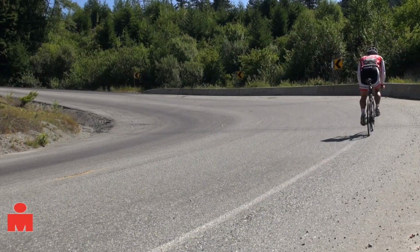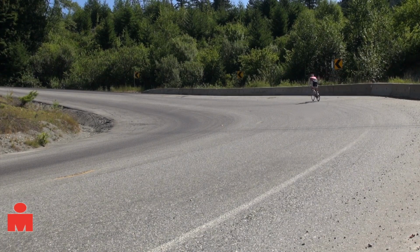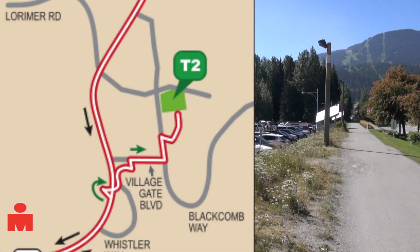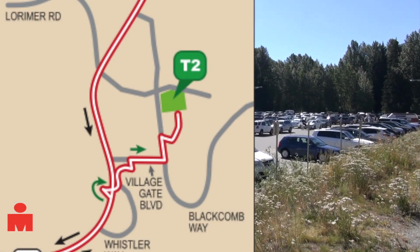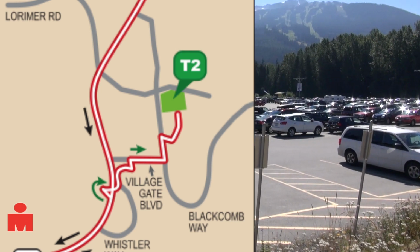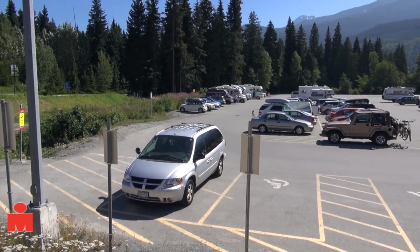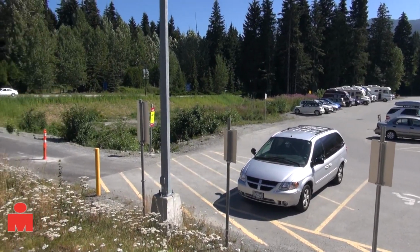By the way, there are 9 aid stations throughout the bike course. They're roughly every 20K or 12 miles apart. T2 is in a different location than T1. T2 is in parking lot 4, which is in the village of Whistler. So you're coming back to a different location as you're finishing the bike and transitioning to the run.